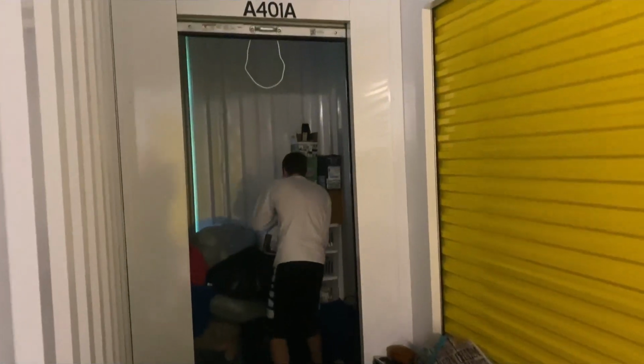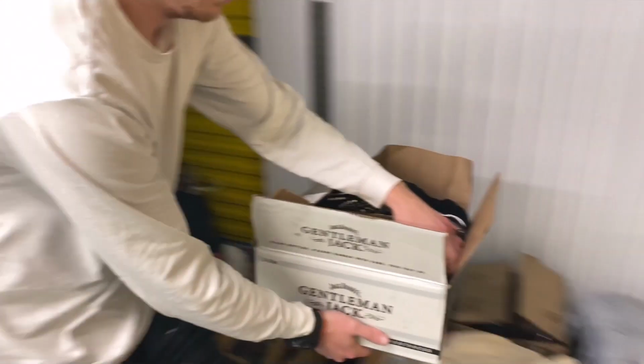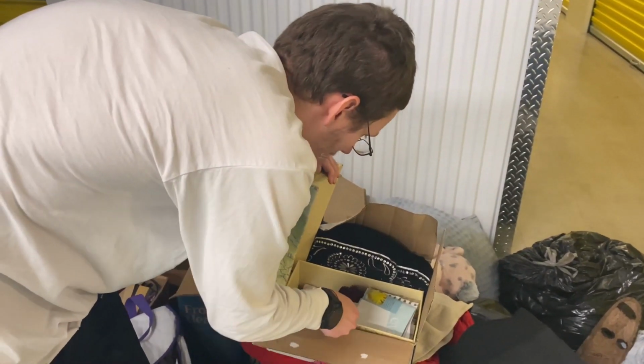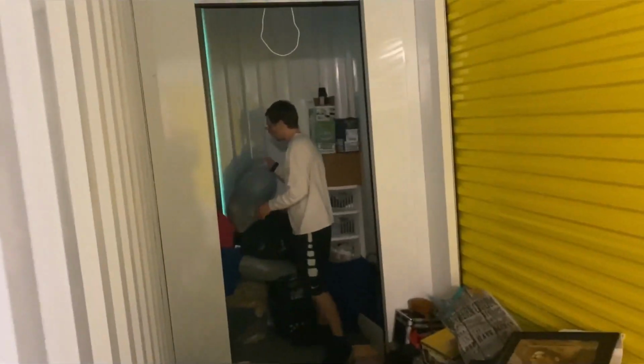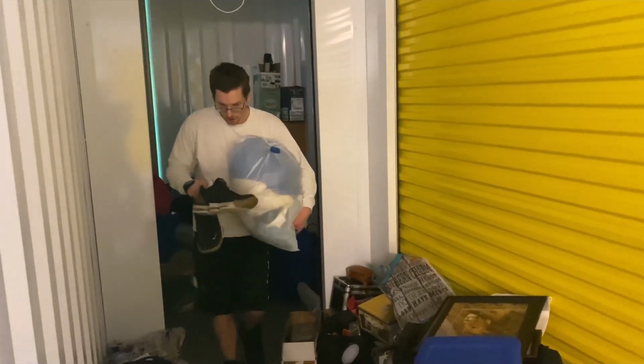Okay, okay. This is a workout. I mean, cardio and whatever the opposite of cardio is. That's not good. Usually the treasures are supposed to be back here, but I'm not seeing any treasures. Where's this stuff all supposed to go? Is it gonna fit in our cars?